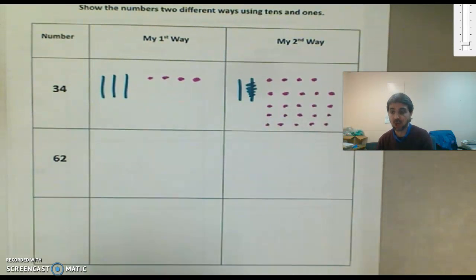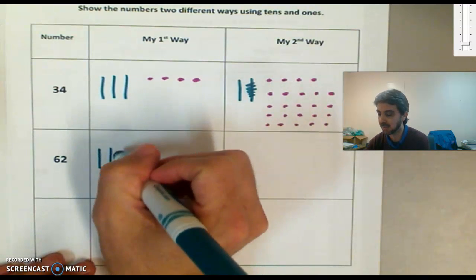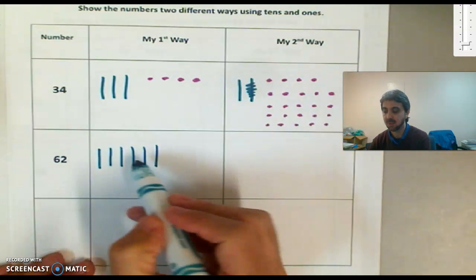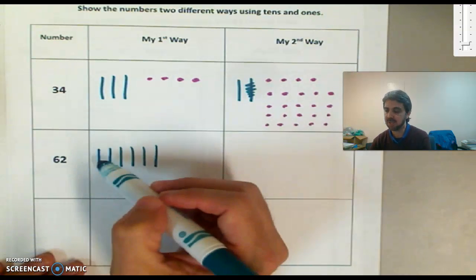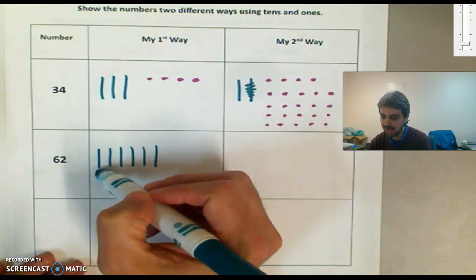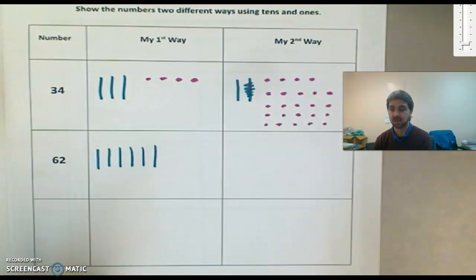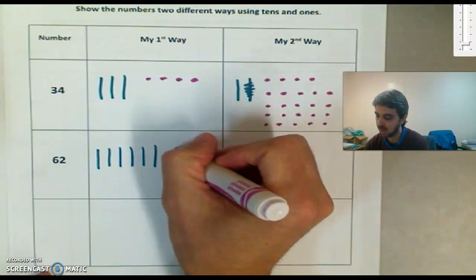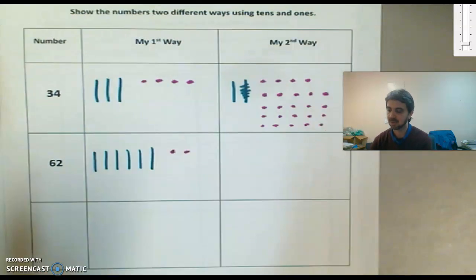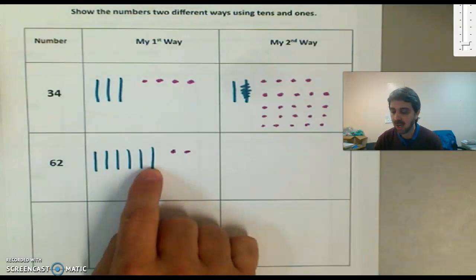So one way to show it would be the way we've been doing it, which is 6 10s. So I draw 6 lines. Each of those represents a 10. Okay, like pretend like that's one package of 10 cookies. 2, 3, 4, 5, 6. Okay? And then we just have 2 ones. 2 loose, let's say cookies.